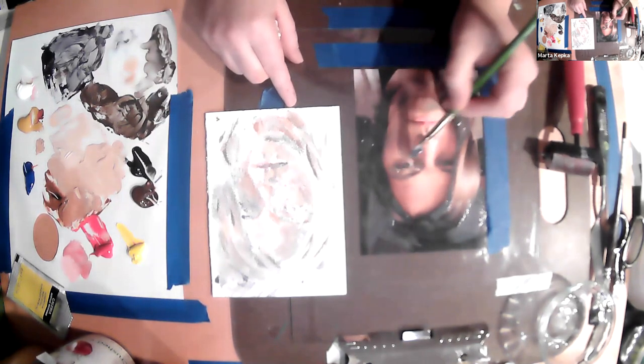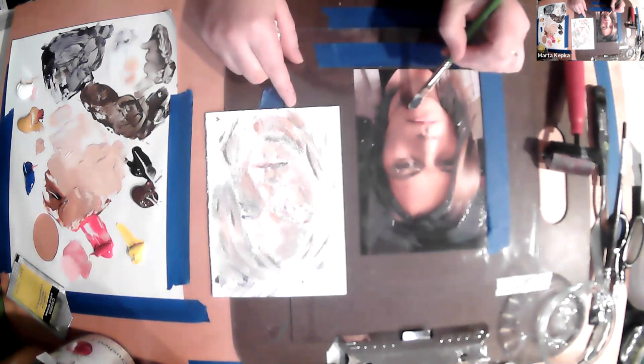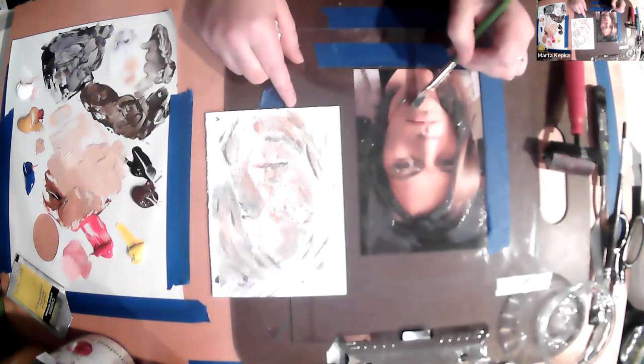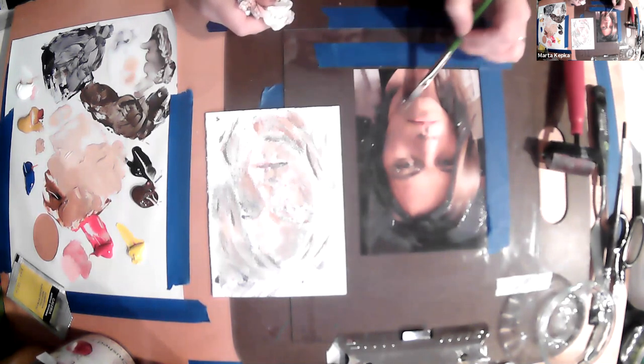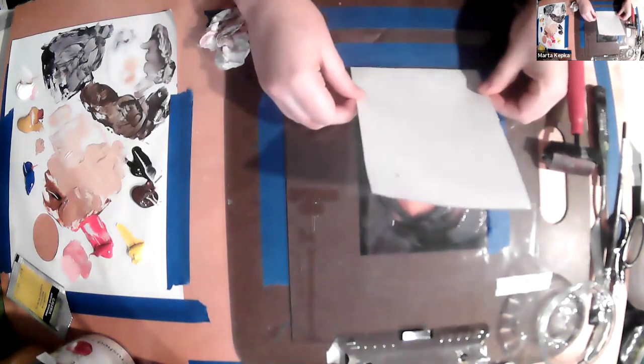And I don't want to overdo it. So you can always pull several prints. Sometimes it's good to do a little bit and see what it gives you, and then work another print. So don't think that you have to get everything done in one shot.